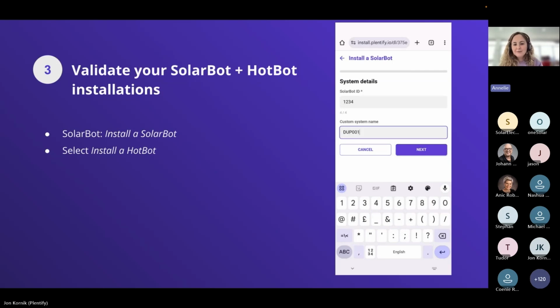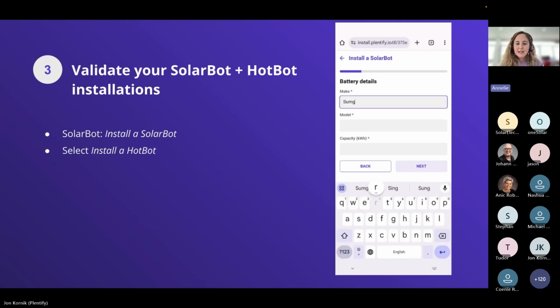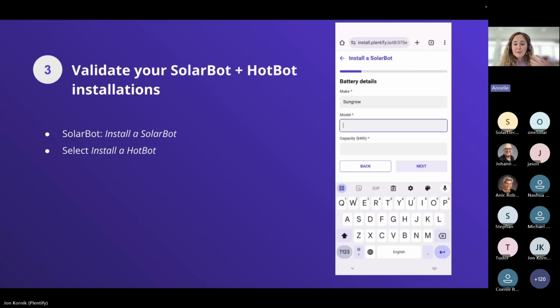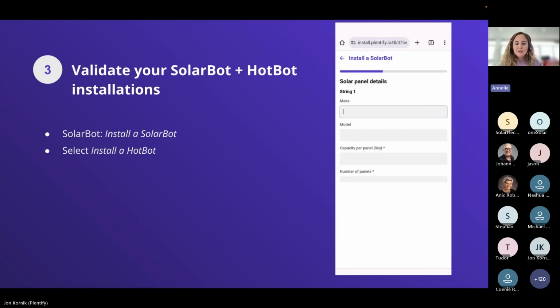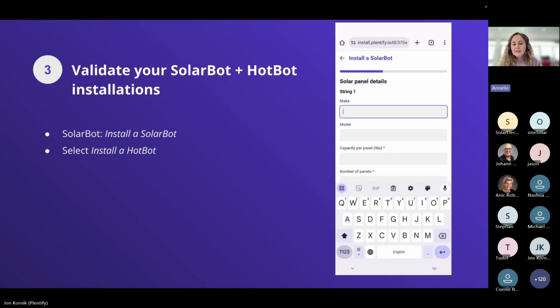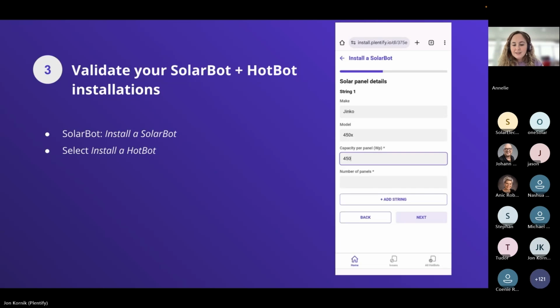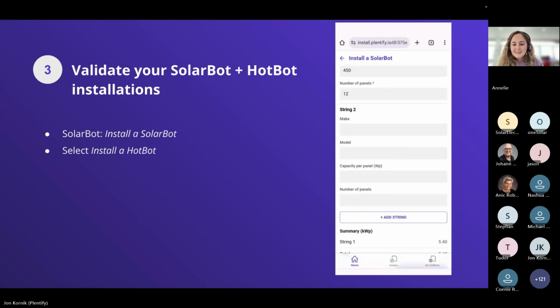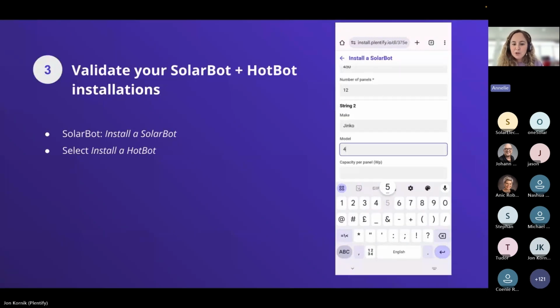Generally, customers will name the system, whether it's home or a guest cottage or whatever it is, that the customer is going to be using. They're also going to be naming it in their own app registrations. You're going to add details about the battery: make, model, capacity, and then solar panel details: make, model, capacity again. There is an option for you to add multiple strings, as you'll see in the video in a second as well. There you go. So you can add multiple depending on the setup that you're working with when you're with the customer.